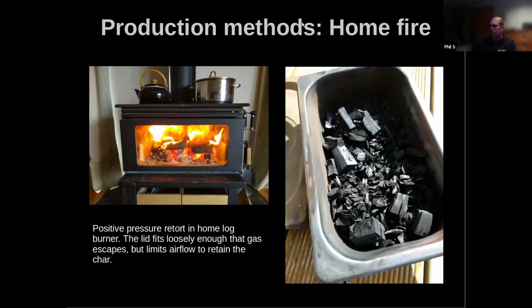And the last method is something you can do in your own fire. I just use these little stainless steel baking pans and fill them up, pop them in the wood stove, and then take them out the next morning.